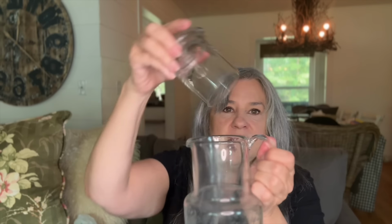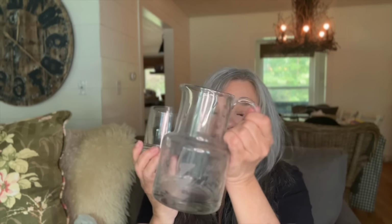Let's see, there's no marking on it, and then it has the little water glass. I just love having one of these by the bed, or if you're having guests in your guest room, it'd be really nice to put some filtered water in there so that if they're thirsty at night, it has no chips, no flaws at all. I highly doubt it's even used. I didn't search it, but it is a heavy piece with the etching, and I'm wondering if it's glass or if it's a crystal. It's really a beautiful set.